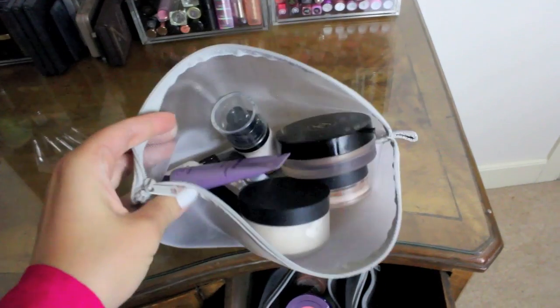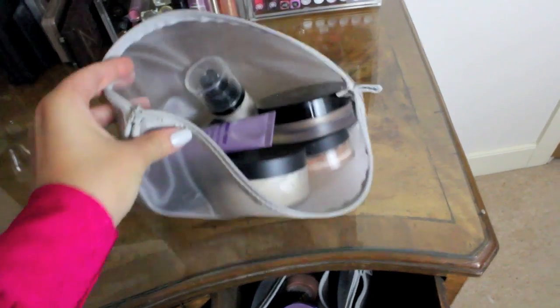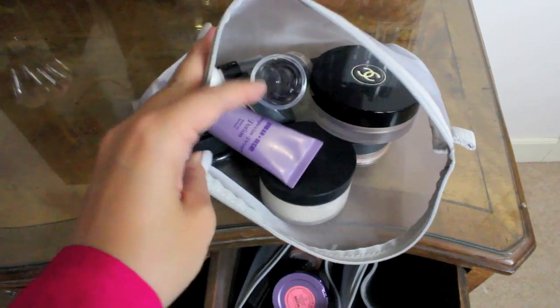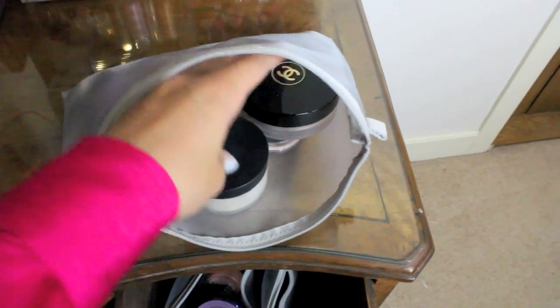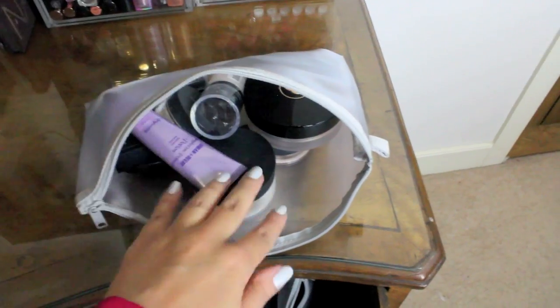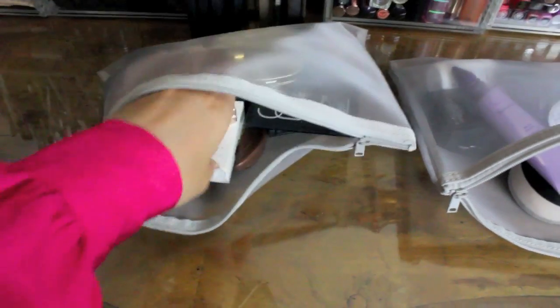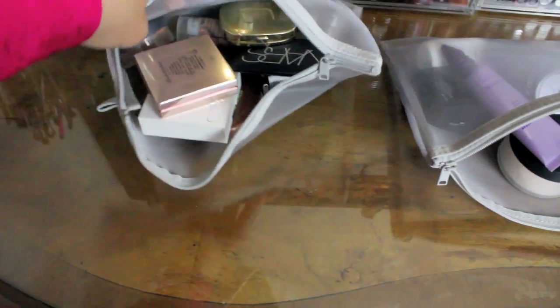So I divide all of my different makeup into kind of types. I'm just going to pull them out and show you because it's going to be easier to do it with one hand whilst I'm holding the camera. But in here I keep primers and powders and kind of makeup bases. I've got my Chanel Bronze Universal in there, which I kind of love and hate at the same time. The next one is bronzers. As you can see there, I have Elizabeth Arden, NARS, few other ones in the bottom there.